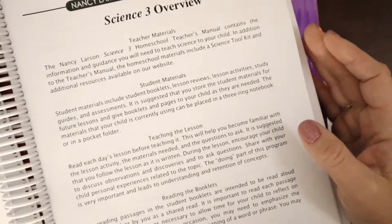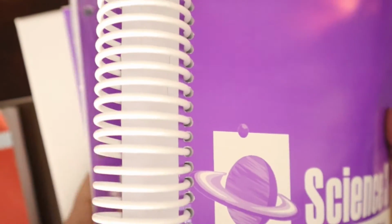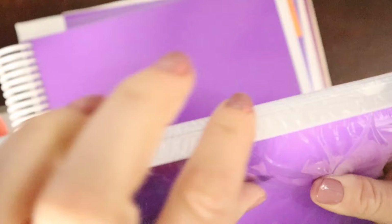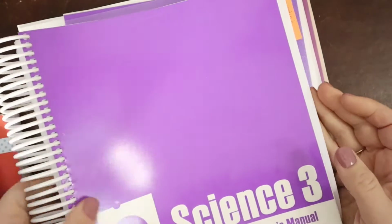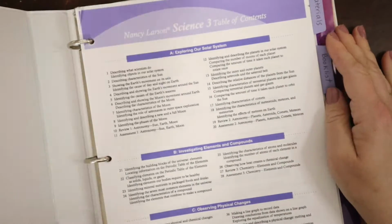If we look at the different supplies that come with the program, you get your teacher guide, and you get a student packet, which comes shrink wrapped. All the pages are glued together at the top so you can rip them off, and student booklets. I will show you more of those in a minute. And you get access to the website where you can print off additional materials. I will walk through all of these different components.